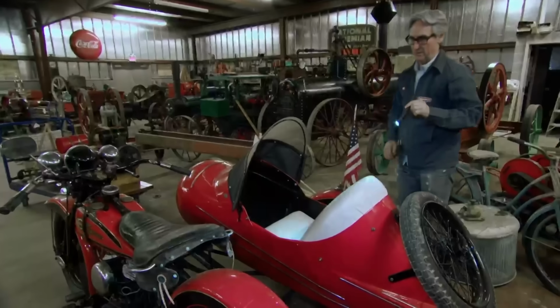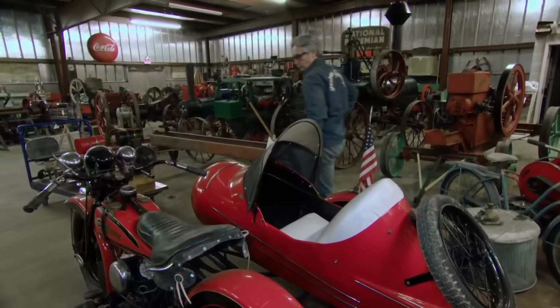All of this is overwhelming. It's like I need a moment to kind of just step back, look around at some other stuff and decide what I want to do here. You know, I'm looking at everything here and my thoughts are just with these bikes.